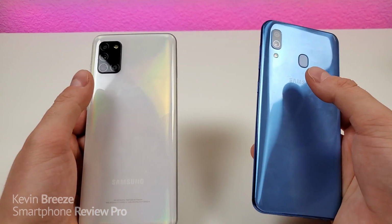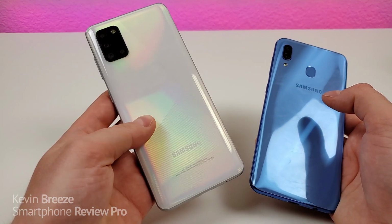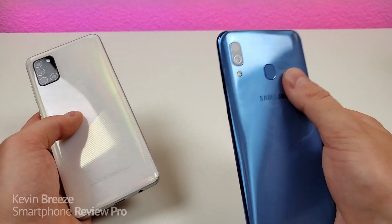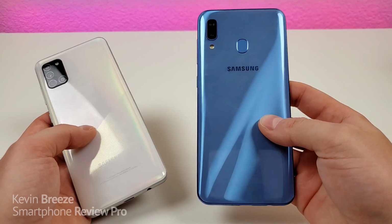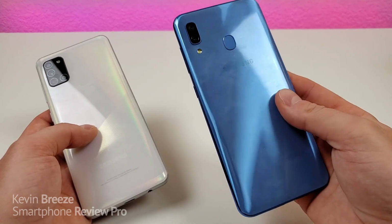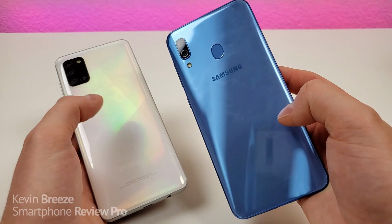With both phones, we do have the camera modules, of course, with the flash, and then nothing else really with the A31. And then with the A30, we do have the fingerprint sensor. And by the way, I really like this blue color on the A30. It's pretty unique. I haven't seen too many other phones that come in light blue like this, and I really like that wavy texture to it as well.